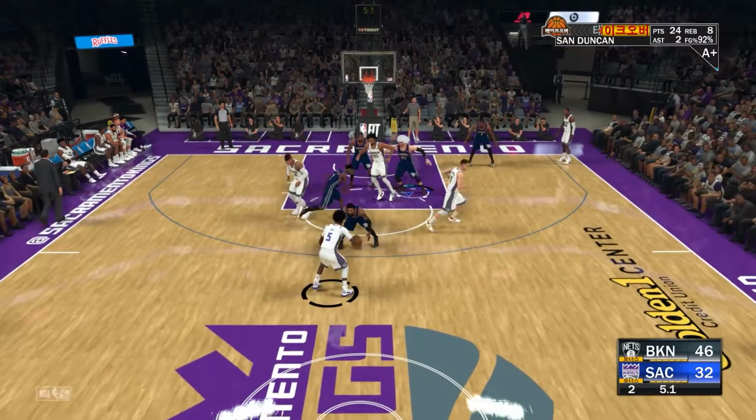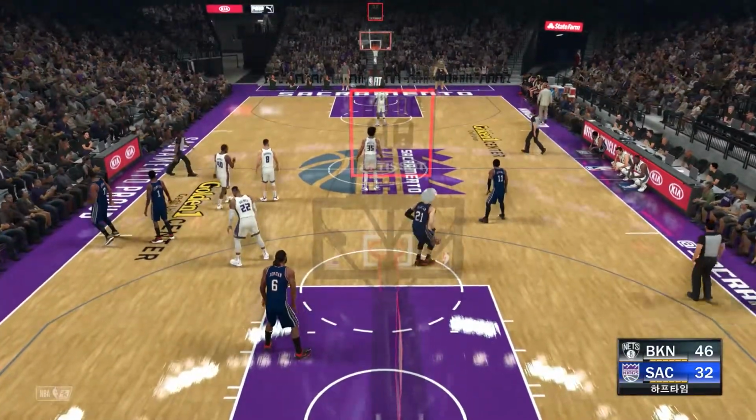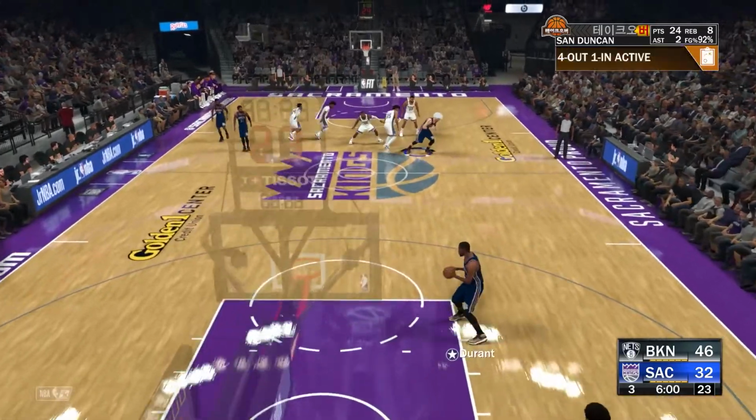Now Fox. Over Irving. Misses the jumper. The shot's there for him, and he's got to take it. I don't care if he doesn't convert. That's a shot. Different goals for these teams. One side trying to mount a comeback. One side trying to protect their lead.